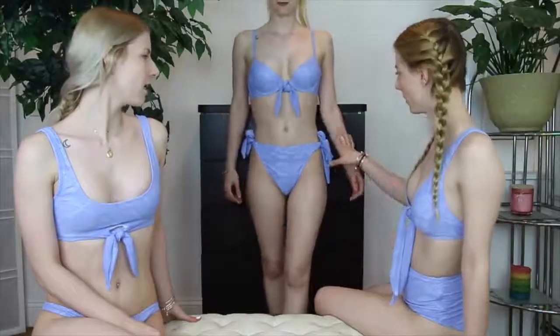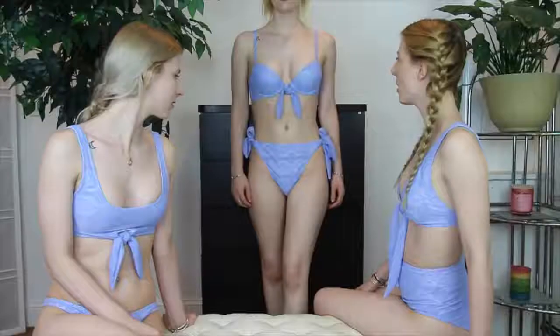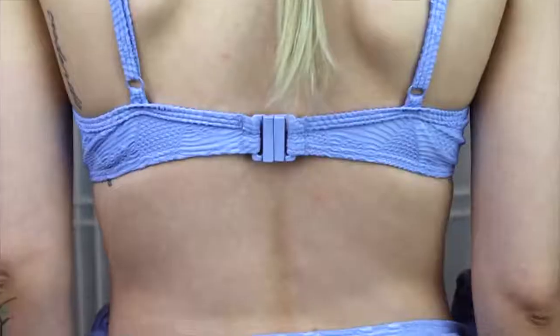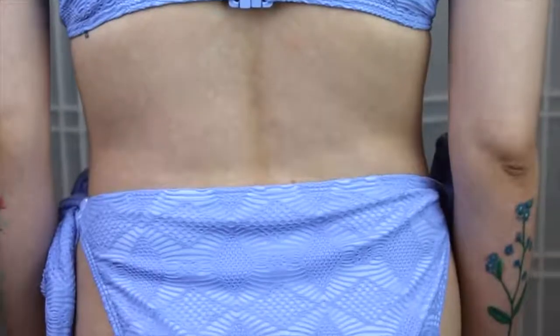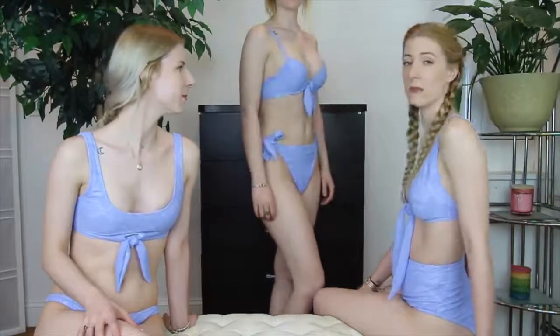Yeah. I'm not loving the bottoms. I feel like they're laying kind of a weird way. The top is flattering. Not really into underwire or anything. Me too. It looks good, but it's kind of uncomfortable. Yeah, I mean, you look cute, but I don't know if we would wear it. So if you're into underwire and you think it looks good, get it. Not our cup of tea, but it looks good.